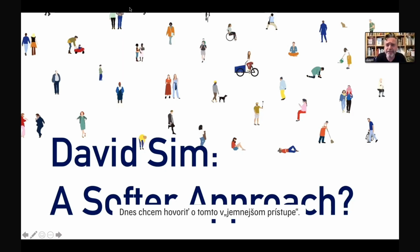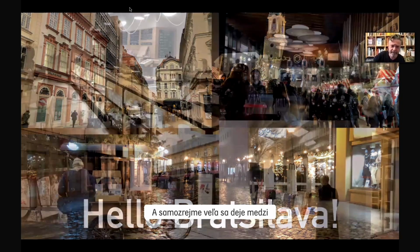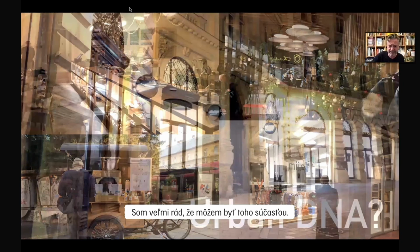What I wanted to talk about today was this softer approach. So hello Bratislava, I'm sorry I can't be there. One of the best town centres in Europe. You are in an amazing situation at the crossroads between East and West and North and South. Of course, for architecture, urbanism, design, you're at an exciting place. And I'm excited because I'm a Scotsman, so I recognize an old country and a young nation, with so much going on. And so much going on in terms of makers and creative people doing interesting things. I'm just so glad to be part of that.